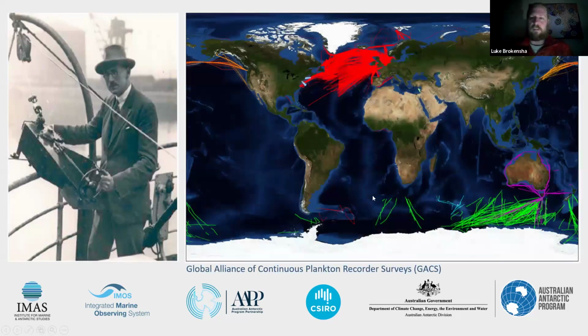Since the 1930s, so in the last almost 100 years, the Continuous Plankton Recorder has had many different projects across the world. This image here shows all the different projects that are currently being run by different states. Up here in the red, we can see the program invented by Sir Alistair Hardy. This is in the North Atlantic. You see a couple of programs from North America across the Pacific, Africa and South America run a couple of programs. And then over here in the corner in the pink and the green, we have two programs run out of Australia. As you can see, the Southern Ocean and the areas around the Arctic, the Northern Pacific and Atlantic are fairly well sampled.